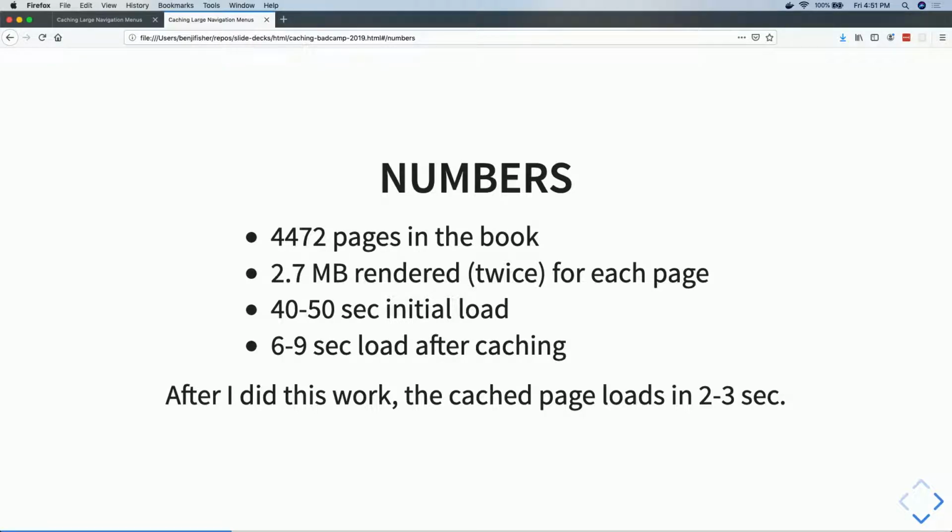So it turns out that the navigation was 2.7 megabytes. We were rendering it twice on each page. You know why? Once for desktop, once for mobile. We fixed that, but someone else got to do that. Were there different renderings for each of those or something? Yeah, only one of them was visible at the time. So for the recording questions, were there different renderings for the mobile and the desktop navigation? I think it was rendered twice, but there weren't any differences. Okay. It was the same thing rendered twice.